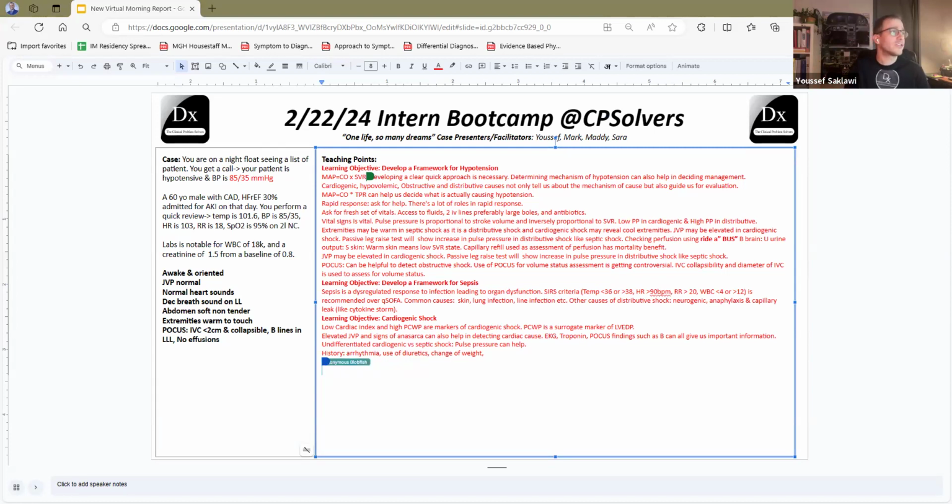This is based on a retrospective study that showed that patients that did not receive 30 cc's per kg actually had a higher mortality. And that's a big deal because not a lot of things help with mortality. In terms of deciding which fluid, in general, they recommend a balanced crystalloid, which is lactated Ringer's or normal saline.